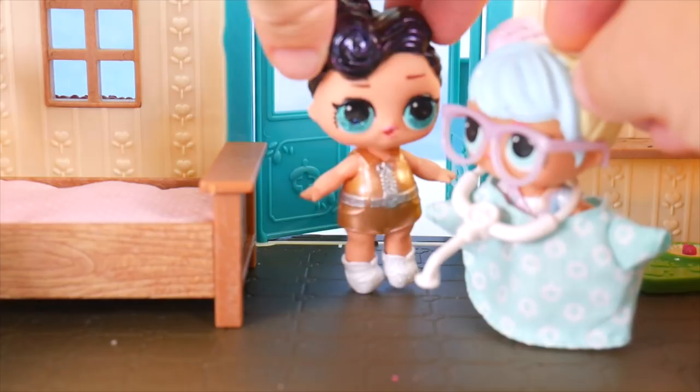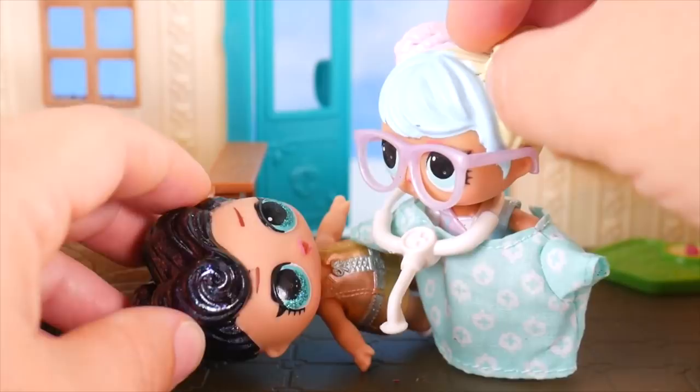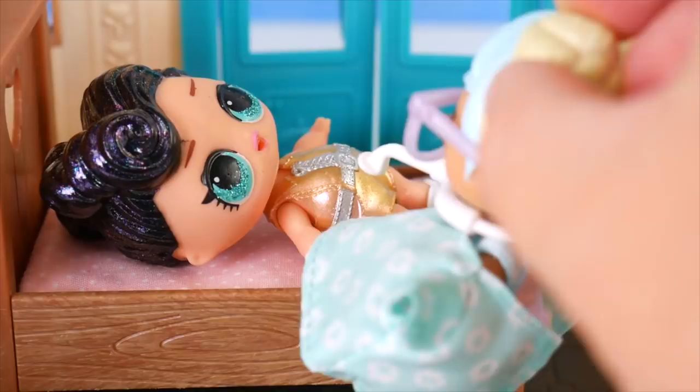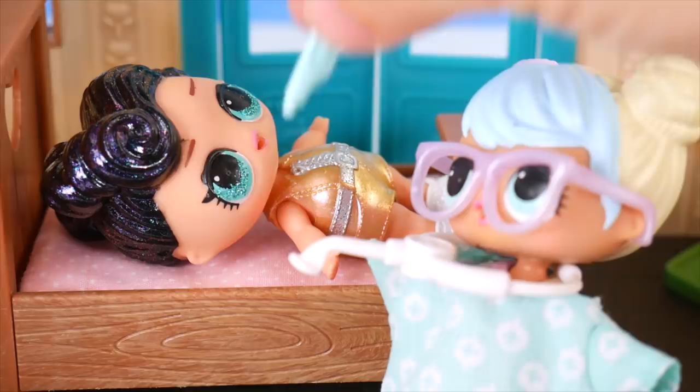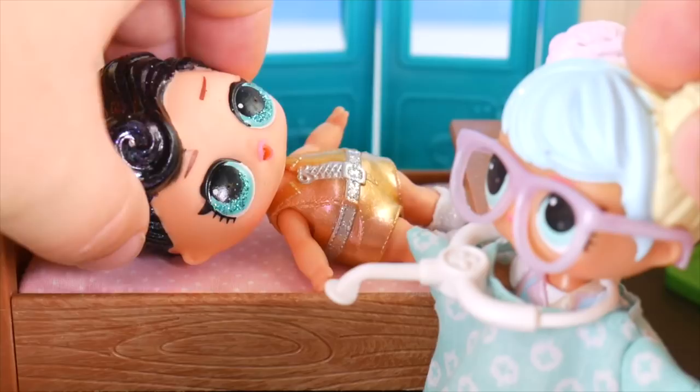Oh my goodness, the queen, the queen. Come on, are you all right? I just don't have any energy, so tired. Let me help you onto the bed. Well, your heart is going a little bit fast. Temperature looks good. And reflexes? Oh my, your reflexes are a little slow. Why don't you tell me about what you've done today?